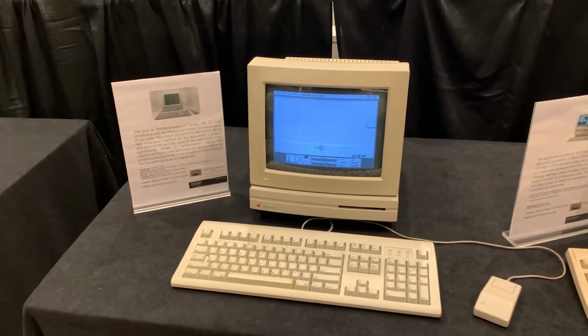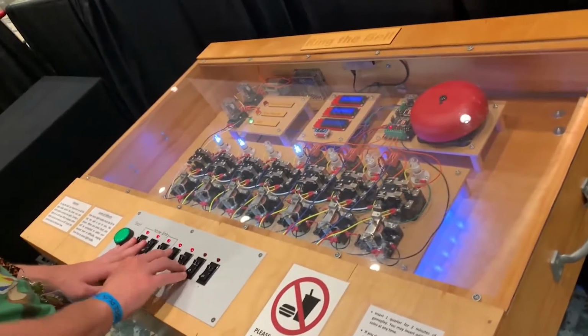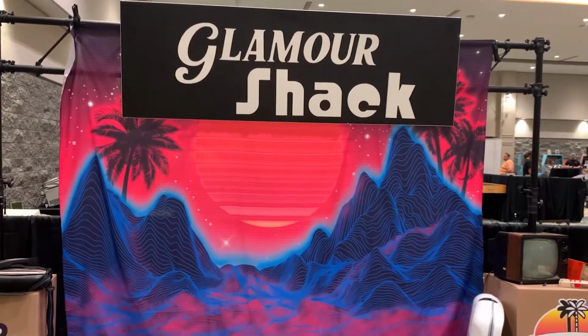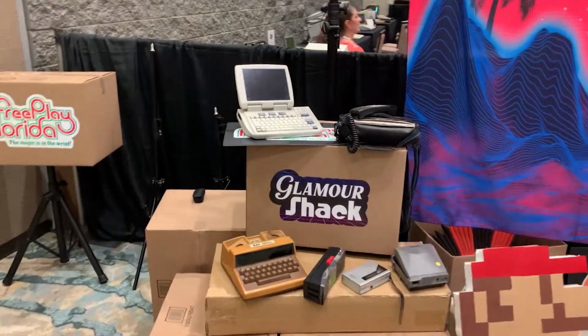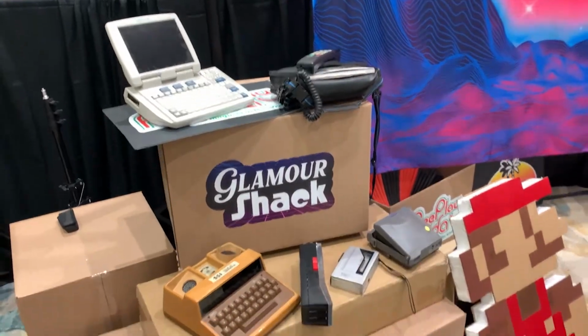Here's a Macintosh and another Macintosh and an Apple II. Not sure what's going on here, but looks pretty fascinating. And here's the Glamour Shack photo op, surrounded by all this cool old stuff that would have been in a Radio Shack back in the day, I guess.